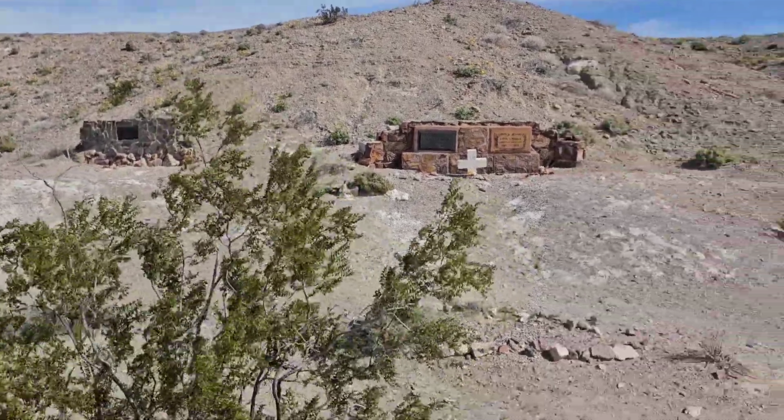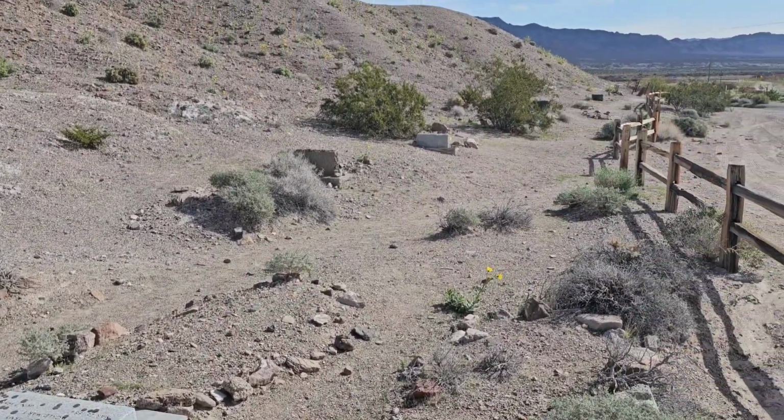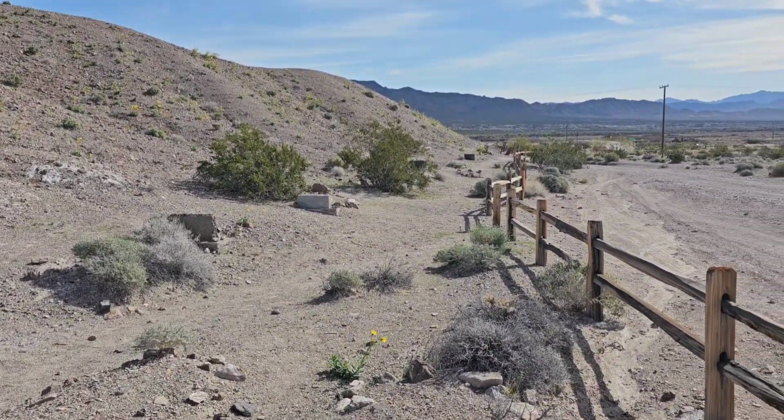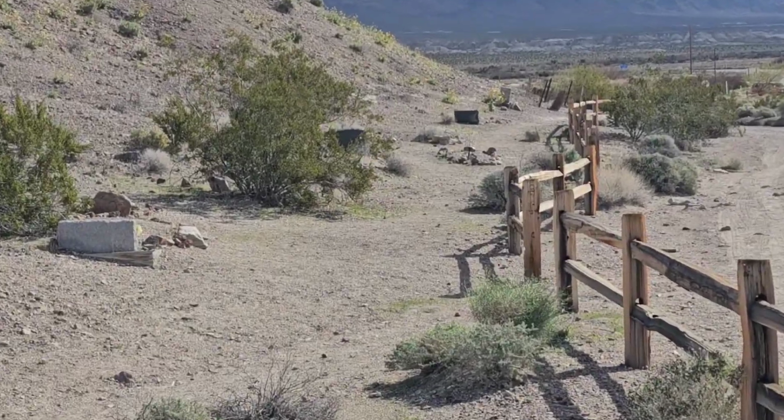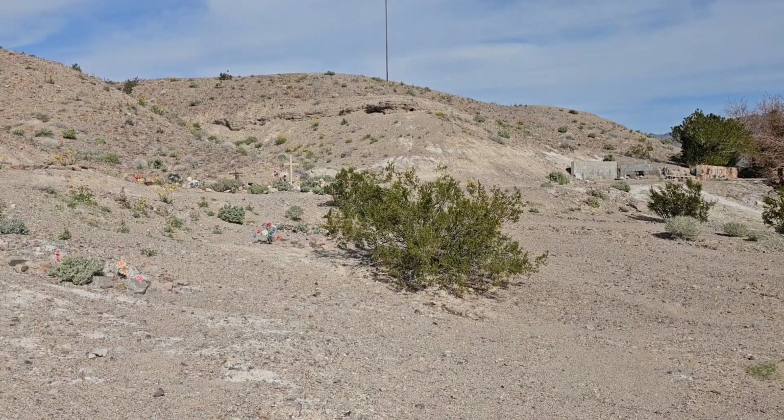In here, we made it to the graveyard. This is part of it. It goes along the valley. I was surprised to see some of the tombstones are as recent as 1975. There were some that went back long before that. The rest of the graveyard here.